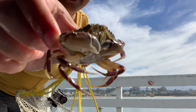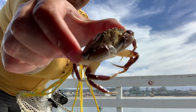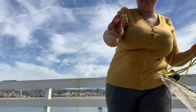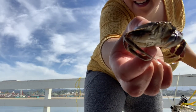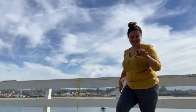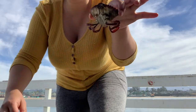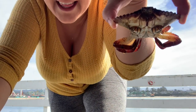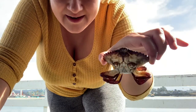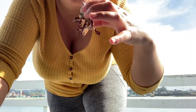Here's one. So this is the other type, and this is the guy that has no claws on the front, which is so sad. But he's doing okay. All right, let's put you back.